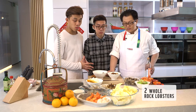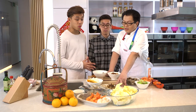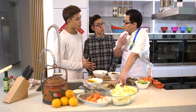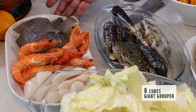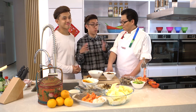For the sustainable seafood, we have the rock lobsters, that's the shell, the clams, sea cucumber. Sea cucumber is highly recommended for this dish for the gelatin that is very good for the skin. Ooh. And then we also have the flower crab, the scallops from China or Japan, and the vannamei shrimps, the big one. And then this is highly recommended, the big grouper. So Chef, that's fantastic. All these ingredients look like it's going to be very delicious. So shall we get started?